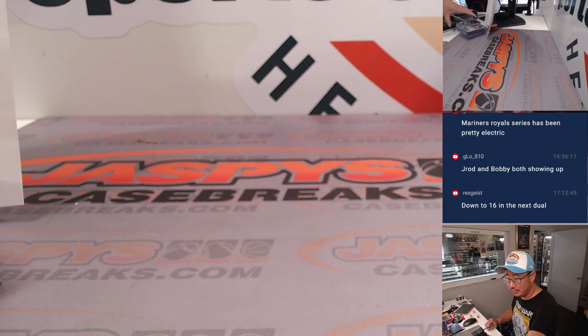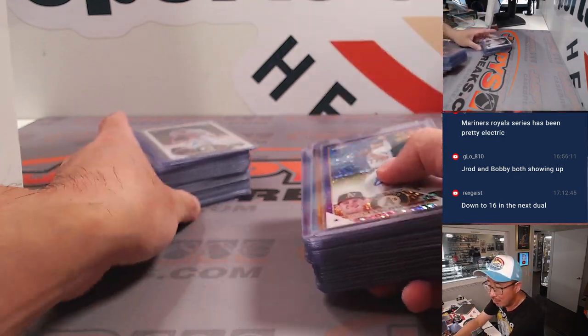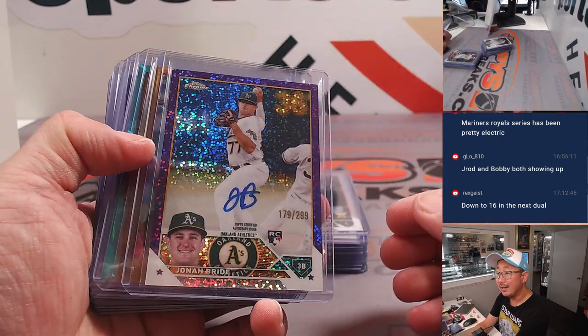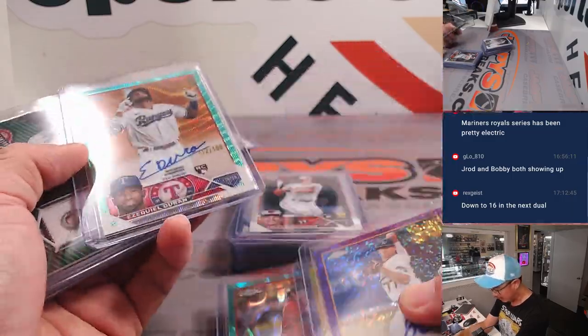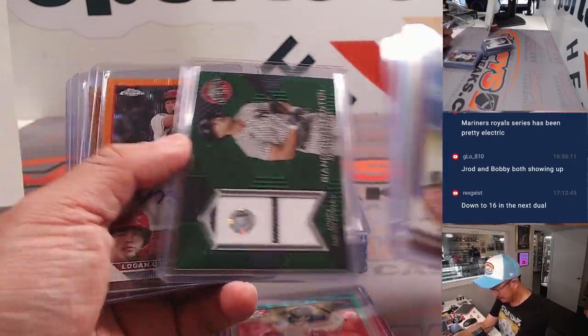And Dunzo's just logging in the break just under 2 hours, 1 hour and 56 minutes. All right, this was from the first case. Nice Corbin Carroll Aqua Lava. I want to snap a picture of that.